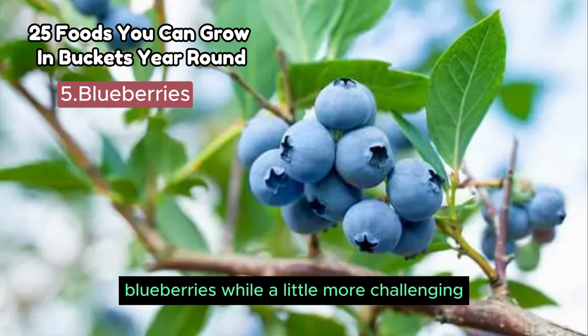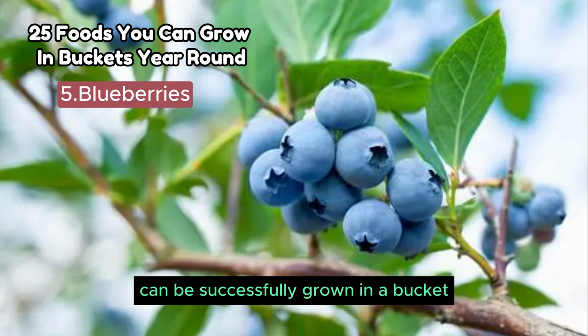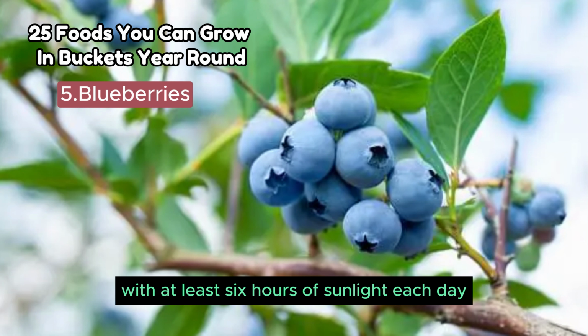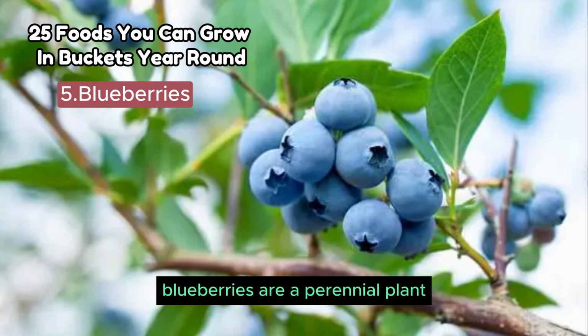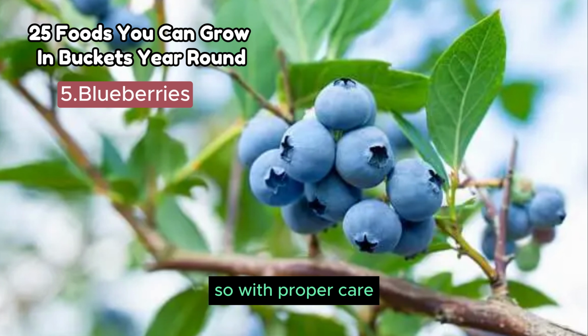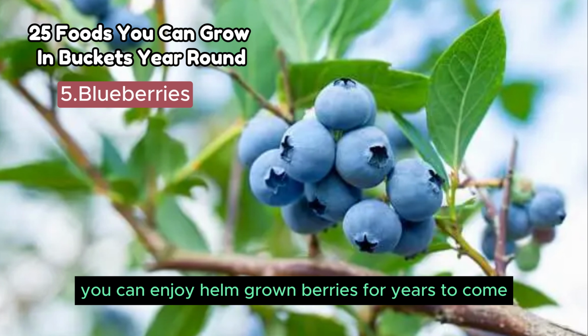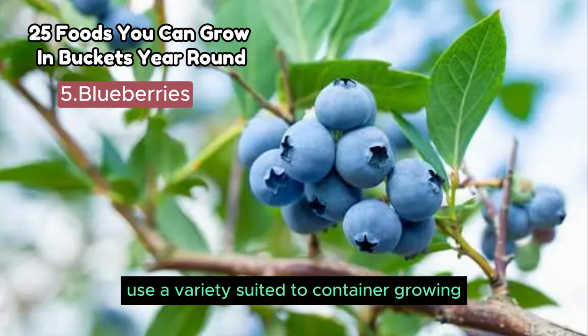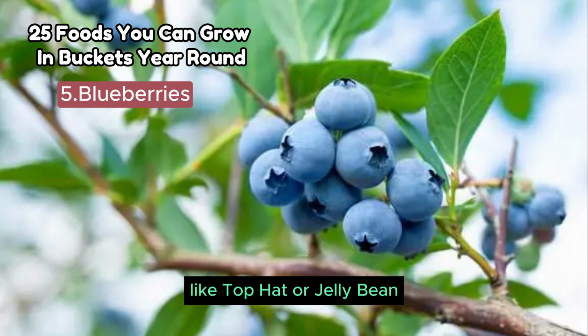Blueberries, while a little more challenging, can be successfully grown in a bucket. These fruit bushes require acidic soil and a sunny location with at least 6 hours of sunlight each day. Blueberries are a perennial plant, so with proper care, you can enjoy homegrown berries for years to come. Use a variety suited to container growing, like Top Hat or Jelly Bean.